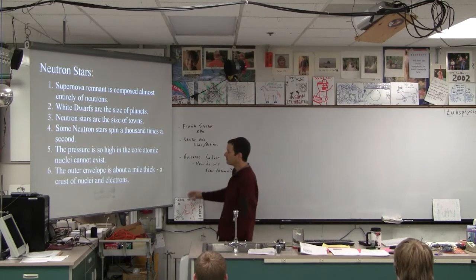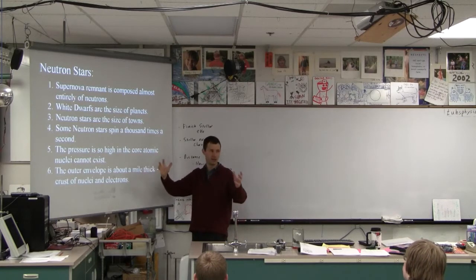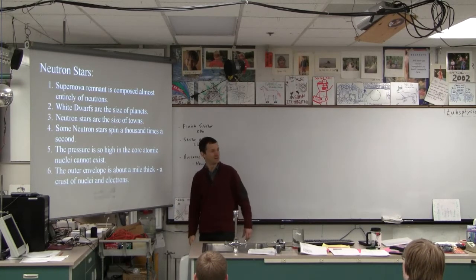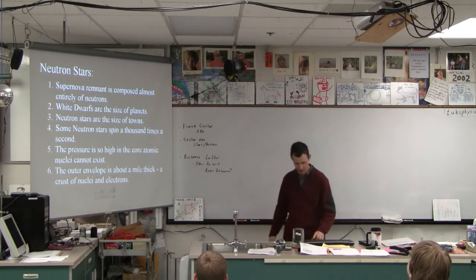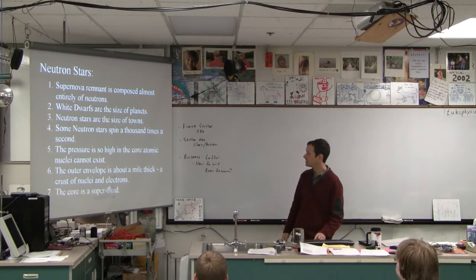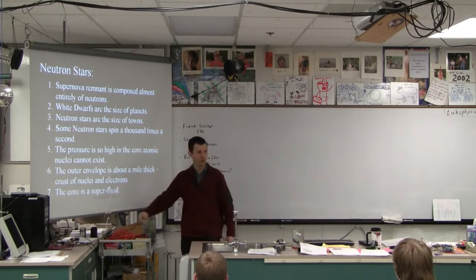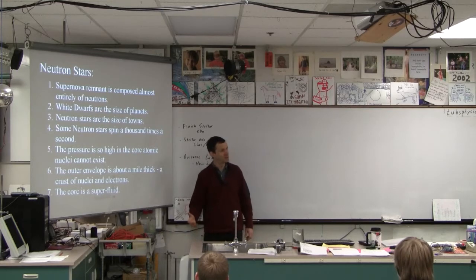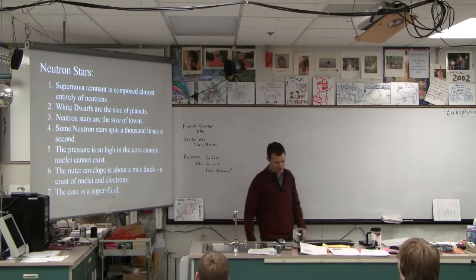And then there's an outer envelope, maybe a mile thick, just a crust of sort of nuclei and electrons that didn't get in on the party, right? Stuff that's just sort of on the outside of it, right? Layer of rust or something like that. Okay. And then the core is actually a superfluid, right? Superfluids are things that, although it's so dense, have no fluid friction and stuff like that, right?